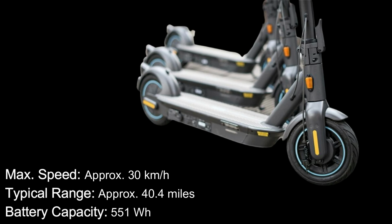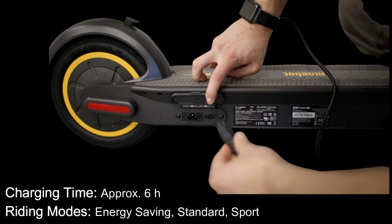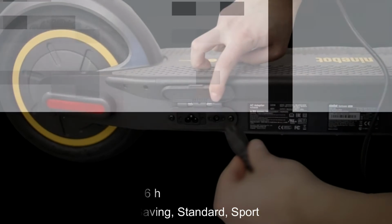Max speed: approximately 30 km per hour. Typical range: approximately 40.4 miles. Battery capacity: 551 Wh. Net weight: approximately 42.1 pounds, 19.1 kilograms. Charging time: approximately 6 hours. Riding modes: energy saving, standard, sport.